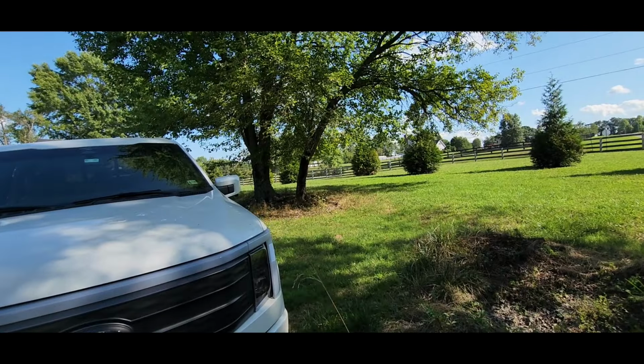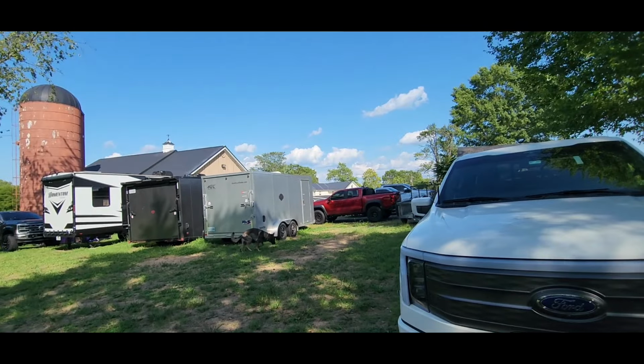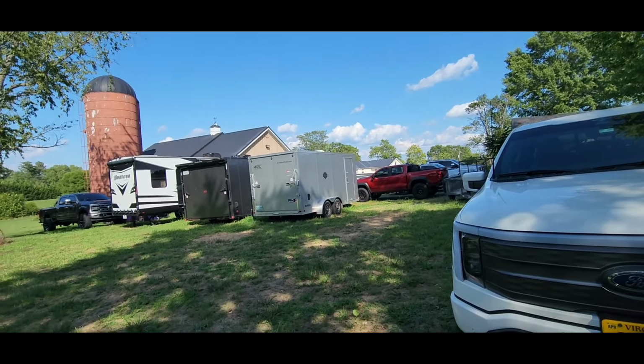So as always, I hope this video helped you think about a Lightning truck if you do some towing. And once again, it's not the greatest idea to be getting an enclosed trailer to tow with, because that really takes away all of your capabilities. A camper, forget it.